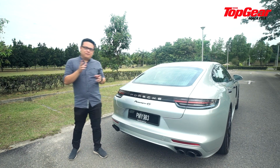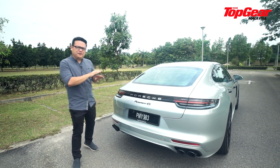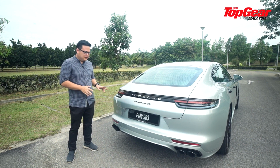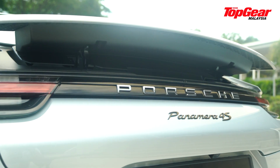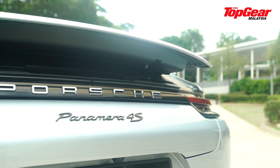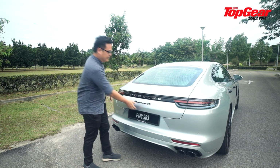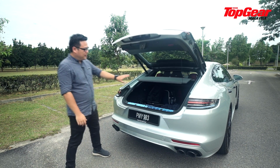Now, the very big problem with the first generation Panamera was that it looked very disproportionate from the rear. With the new one, I think the biggest problem has been addressed. It looks very much more like the 911 now, in a very good way. Much sportier and much sleeker. And even though it has gotten sleeker at the back, there is still plenty of room here.